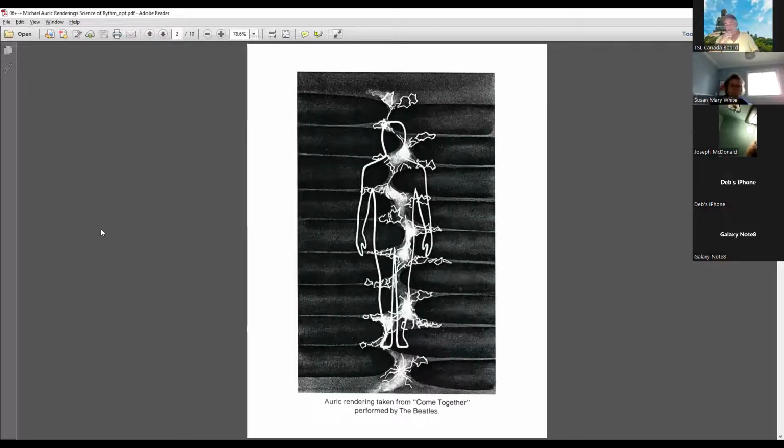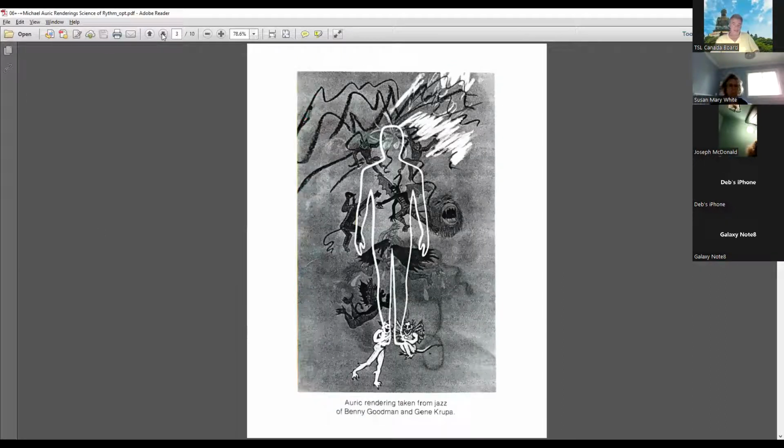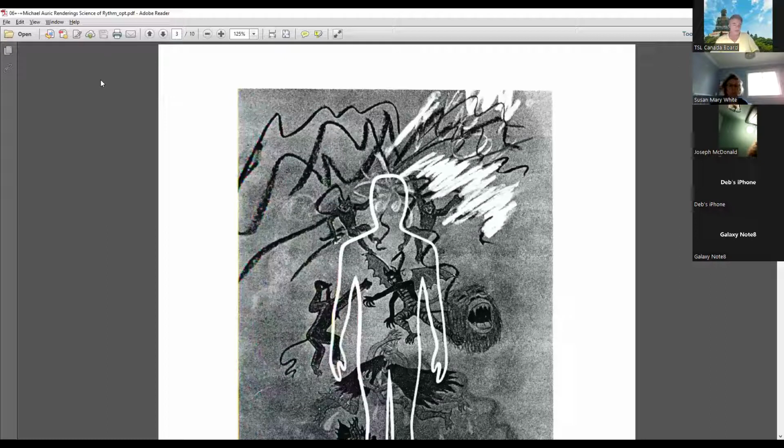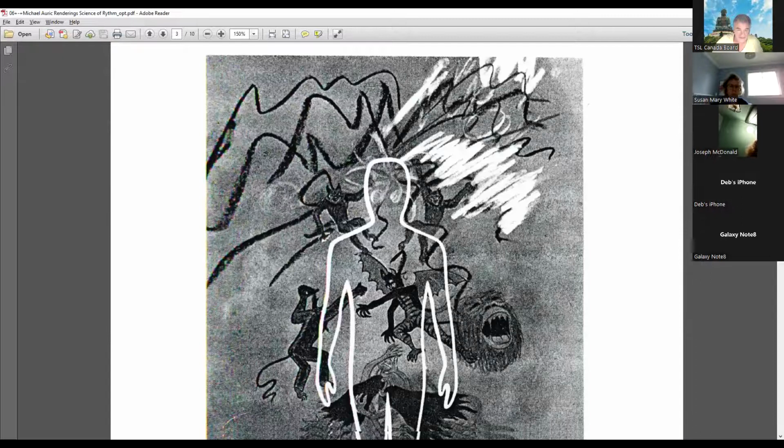When the music Come Together by the Beatles was played, this is what it looked like in terms of the sound and energy impact on the listener. This is taken from jazz music that was played by Benny Goodman and Gene Krupa. Now, if I blow this up a bit, you get to see all the little demonic entities in the aura.